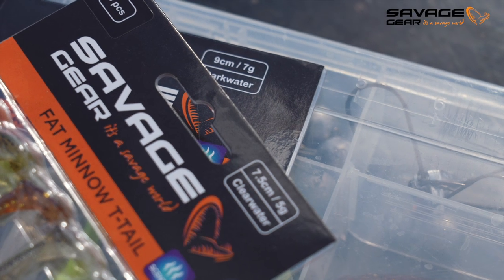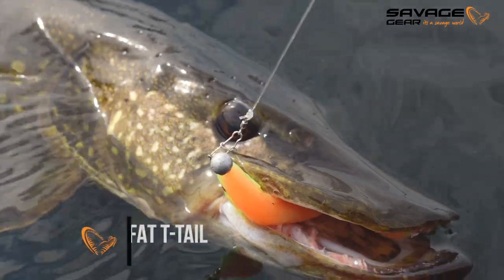So we are back in Amsterdam, we're taking a short break. We're fishing with the minnow Fat T-Tail today, a new bait from Savage Gear. Easy to fish, quite a good rolling action. Comes in 4 different sizes and has a built-in glass rattle. Makes quite a lot of noise actually.